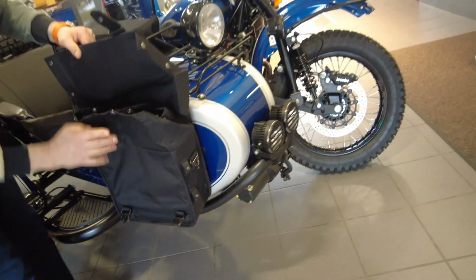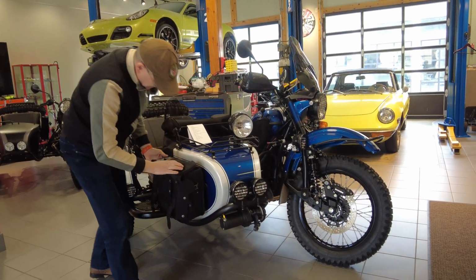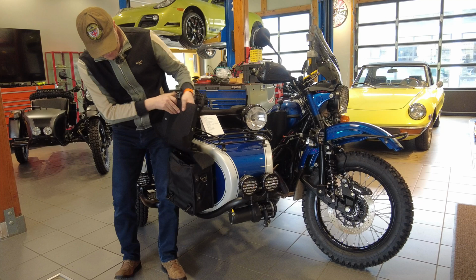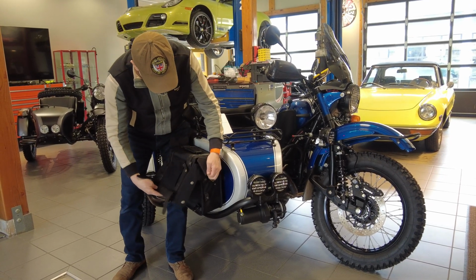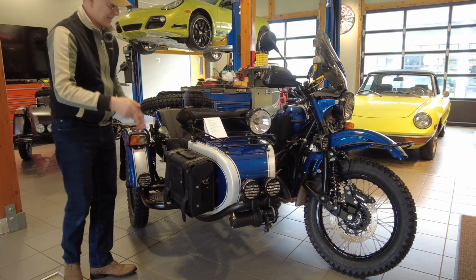waterproof extension, and this is all hard stuff, and there are Velcros here that you could just have slightly different, so if the bag gets bigger and thicker, this can be adjusted. And then these are the side buttons. So that's on the bag.